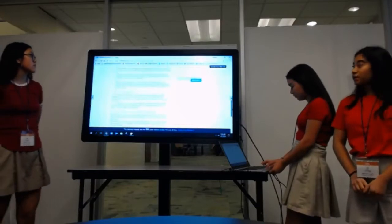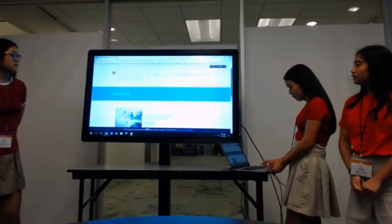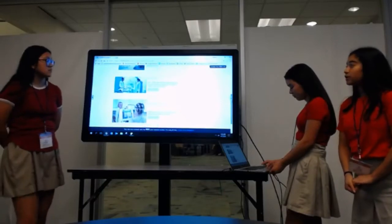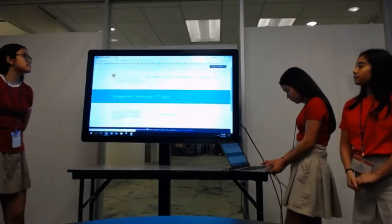Going back to how it's diagnosed, we've created a more in-depth analysis on the technology used. Here we have a CT scan and an MRI scan that is used to diagnose meningitis, and EEG technology that is used to diagnose epilepsy. Today we'll be showing you a CT scan.